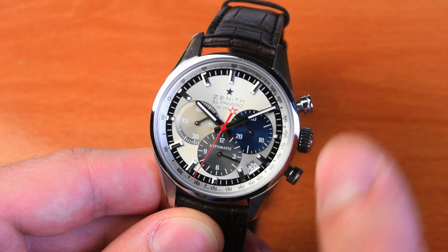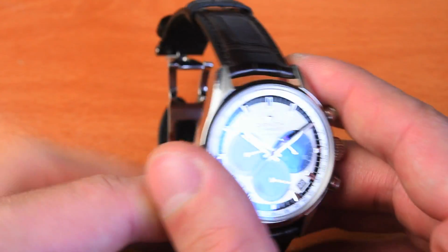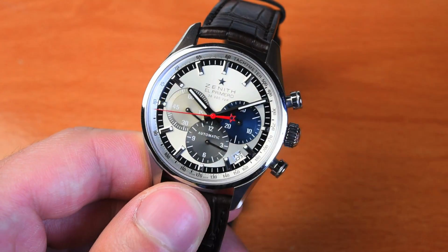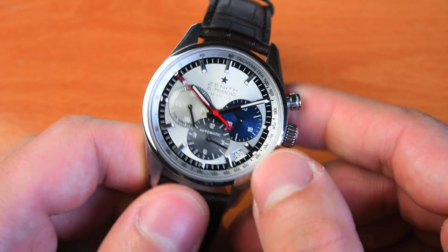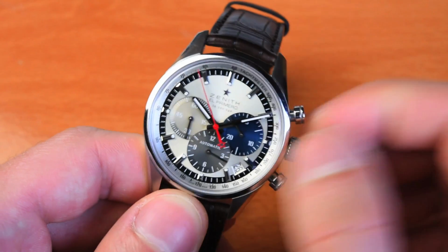So when you have a higher frequency, that means that the balance wheel is more stable, and whenever there are shocks or whenever there are different changes to the position of the watch and whatever, the 5 Hertz frequency kind of guarantees a better rate over all these little happenings. And so this is why you would want a 5 Hertz watch.